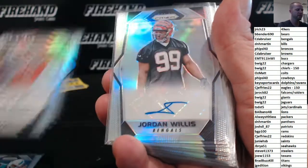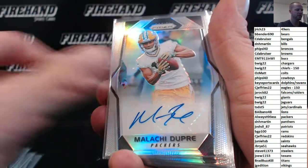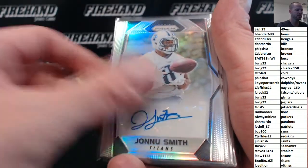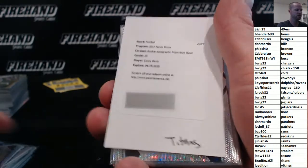Autographs. Base Prizm autos: Charles Harris, David Jaku, Jordan Willis, Tariq Cohen, Jaron Conley, Kareem Hunt, Malachi Dupree, Desmond King, Malachi Dupree again, Donnell Pumphrey, Tim Williams, CJ Beathard, Jonnu Smith, Jordan Legit, Josh Malone, Aaron Jones.